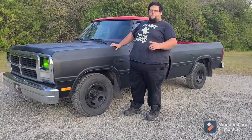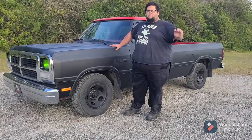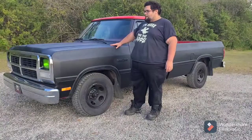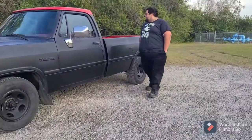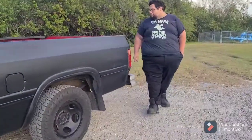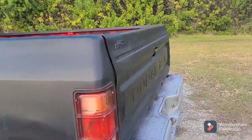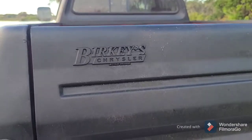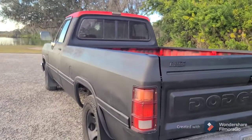It was red when we first had it. If it's possible, I'll put a picture up top here somewhere of what it originally looked like. On the back it still says Berkeley's Chrysler, where it was originally from. The doors used to say Berkeley's Chrysler Mopar Service with a Mopar emblem on the side of the truck.